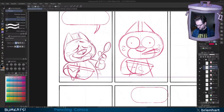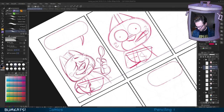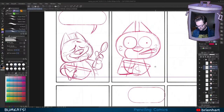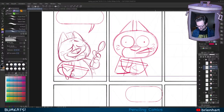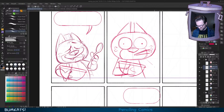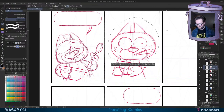This looks okay. I feel like his arm should be a little more angular. Not sure if it's giving the effect that I want, but I do kind of like that it looks weird. Do you think his head's probably tilted?